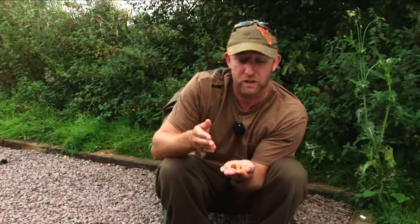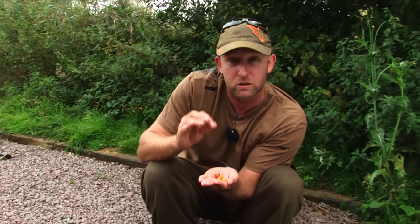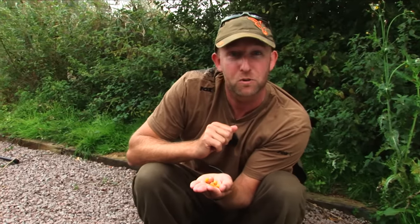It doesn't wash out. So for that reason, I think it goes really well with this washed out hook bait, and it does add a little bit of colour, a little bit of visual appeal to it. And it's worked so far. I've got one more night left of the session, and I'm hoping it's going to work again.